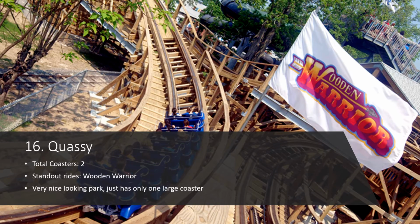Next is Quassy, home to the famous Wooden Warrior. Wooden Warrior is a very solid ride, very enjoyable, great for families and for thrill seekers alike. And it also has another coaster, Little Dipper, the kiddie coaster. But what really makes this park stand out is its location. It's on a lake. The park is very scenic, very beautiful, very nice looking, and it just gives some nice atmosphere while you're there. That really makes a difference, and it's why I like this park over parks with more coasters. I think the atmosphere really adds to it.